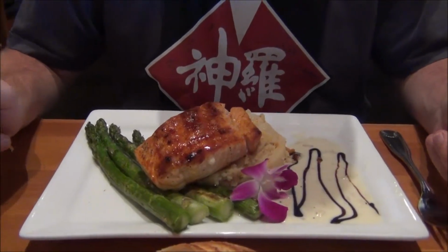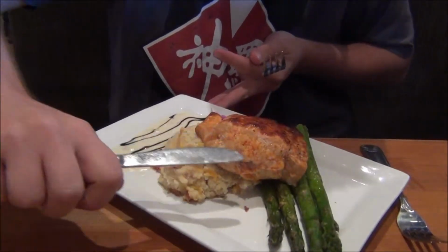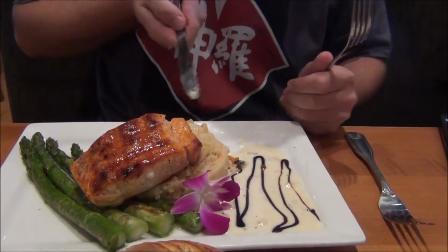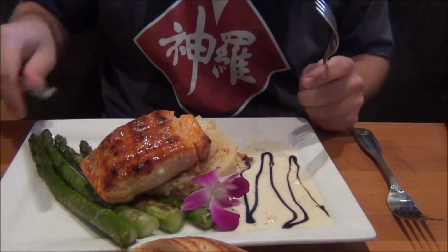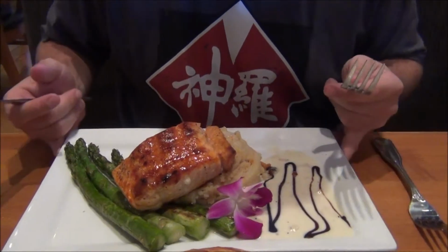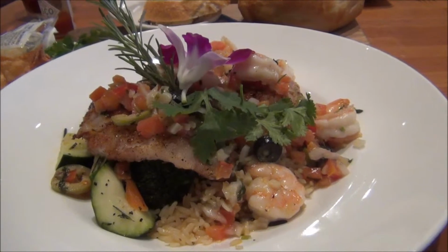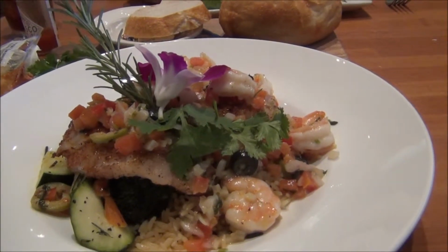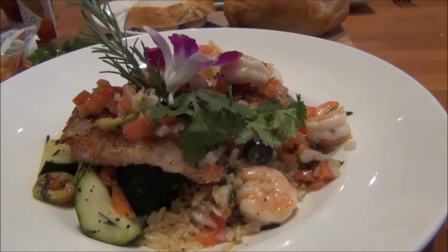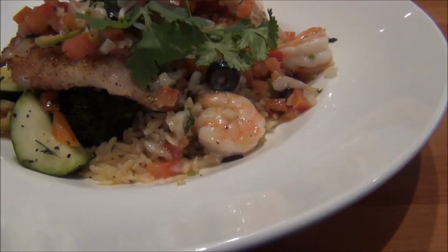What do you got there? I have the crab stuffed salmon. You can especially see the crab stuffing right there. Oh, okay, that's good. It's with cheese mashed potatoes and grilled asparagus. I'm not sure what this sauce is, but I'll explore that. Okay. And you have the Veracruz shrimp and snapper. Yes. Looks like a nice mix. We'll find out.